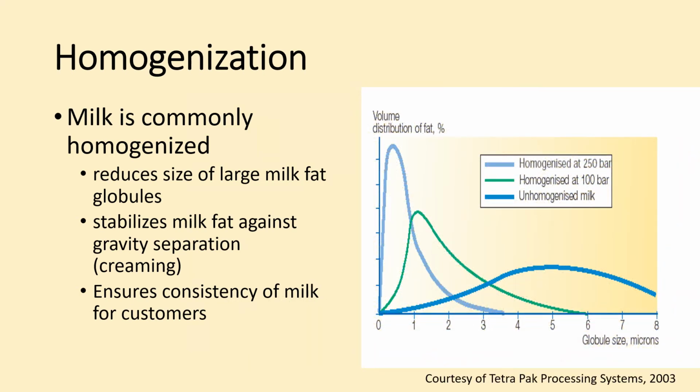The figure here is meant to show how, in raw milk, the milk fat globules range in size up to about 8 micrometers. With 100 bar of homogenization, we can reduce the range so milk fat in the 1.5 micrometer size predominates. With even more pressure, here 250 bars, milk fat globule size of less than 1 micron predominates, so we don't have a cream layer at the top.